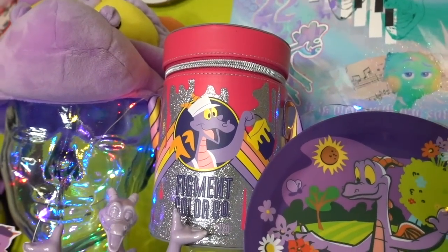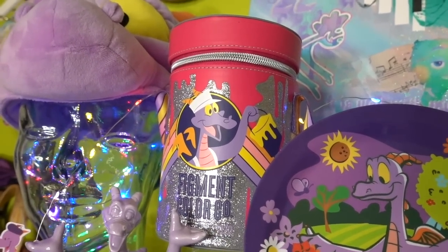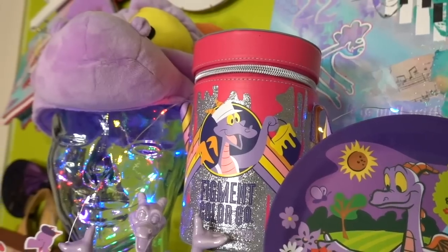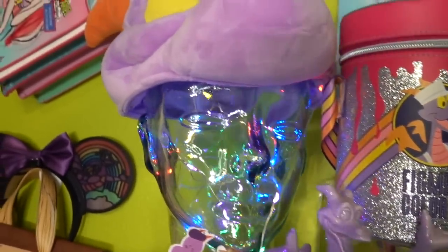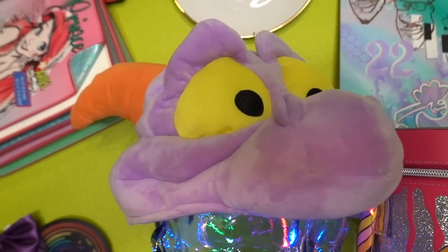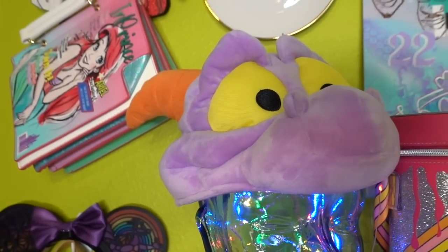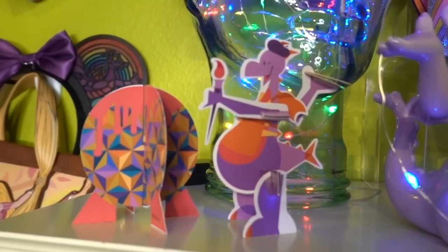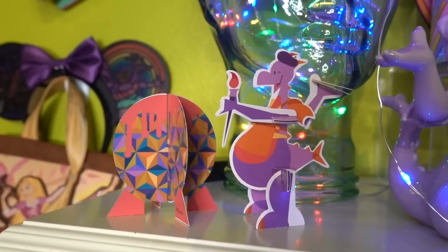This is the Figment Color Co. paint bucket purse from the 2020 Festival of the Arts, which I love, love, love this paint bucket. I think it's so cute. And one of my most favorite things I've ever gotten from a Magic at Your Door box, we've got a plush Figment hat, and I just put it on a little bust so it could be displayed. And then there is that little paper Figment that is one of the scavenger hunt prizes.